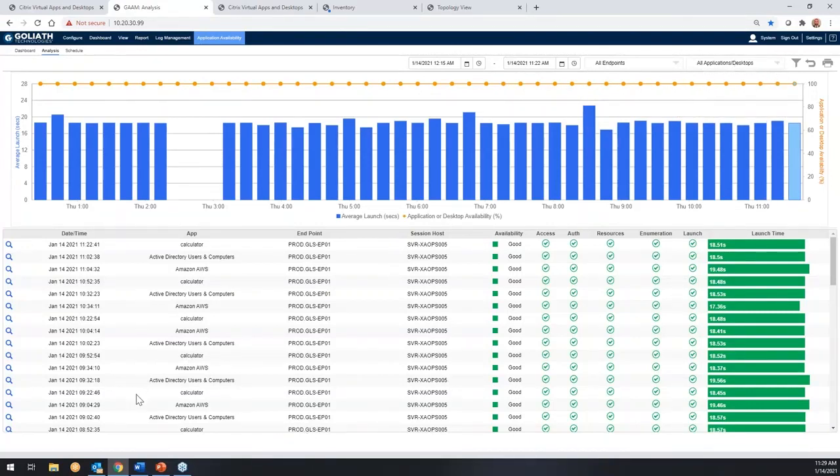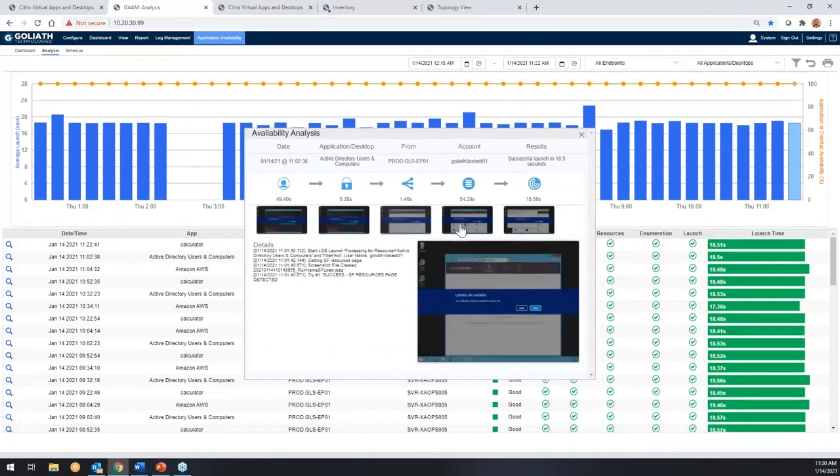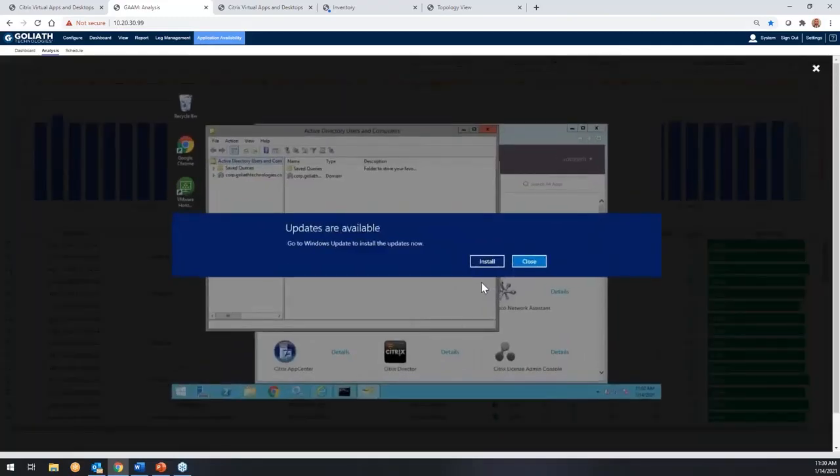At the bottom of the page, similar details: date and time of the launch, the specific resource, the location where the launch was taking place from, the session host if it was a successful launch, as well as details as far as whether the launch was successful or did it fail. Now these are all successful launches, but imagine if there was a failed launch. What I would do to take a look at what was going on would be click this magnifying glass, where you have details of each step of the launch, as well as screenshot evidence of exactly what would have presented itself to the end user.